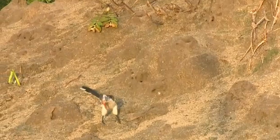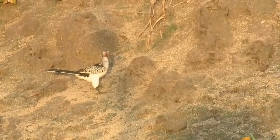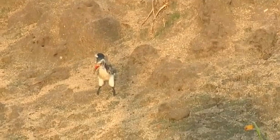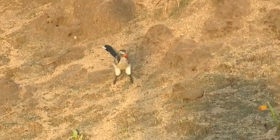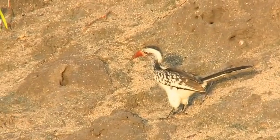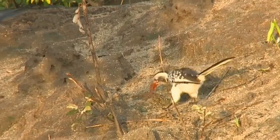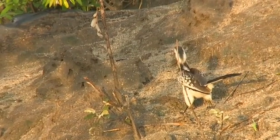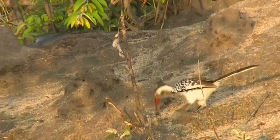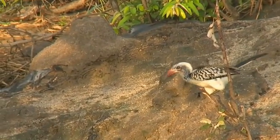A red-billed hornbill. What he's doing at the moment is, I think, listening for the sound of the termites scurrying underneath. That's how he's deciding where to go. Listening and looking. And then also he's got very sensitive nostrils and nerve cells around the base of his beak. So all of that acting in combination to help him find the termites.